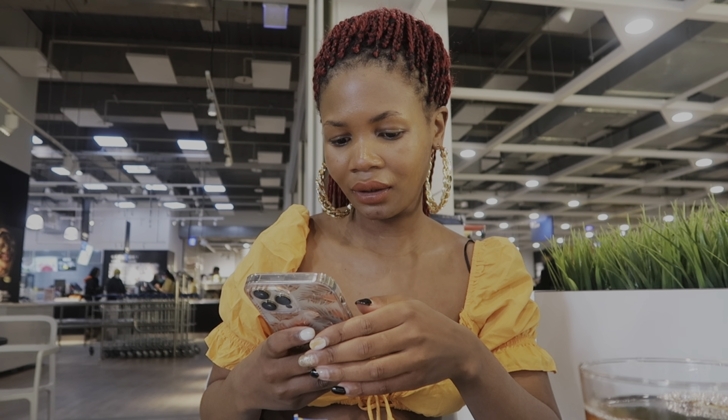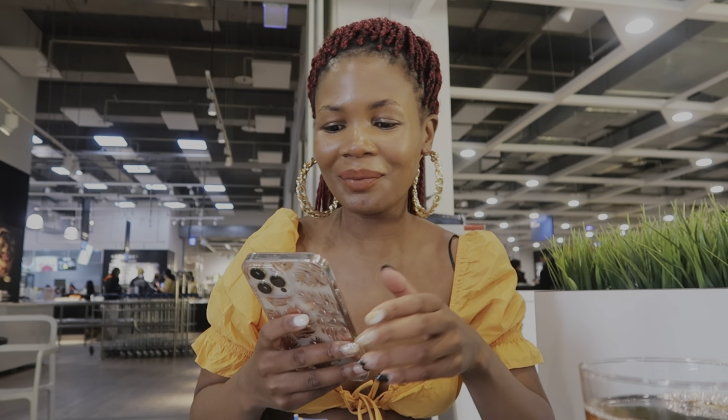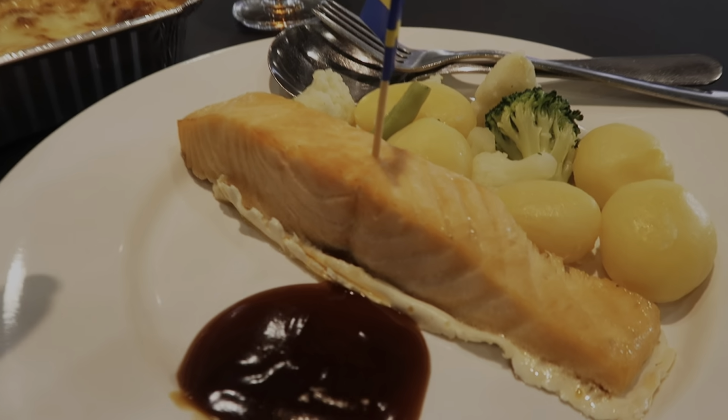I'll go back inside to buy the candles and some organizers. Guys, people are asking me, is it hot in Taichung? It is.